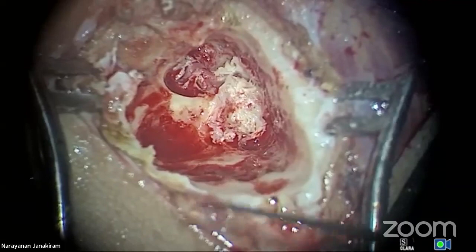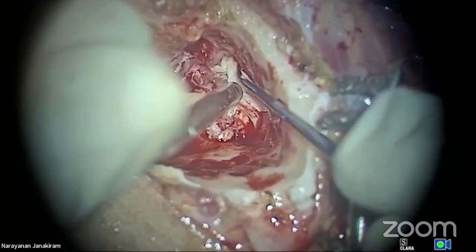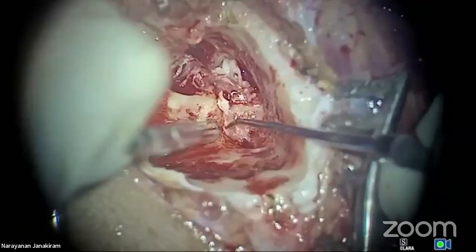Now, that's the dural plate. See how beautiful, like a dosa. We call it the Indian pancake. The principle of traction and counter-traction. You should not leave behind any part of the cholesteatoma. Now, at the level of the lateral canal, I always leave a little bit of the cholesteatoma. I don't remove it at the level of the lateral canal.